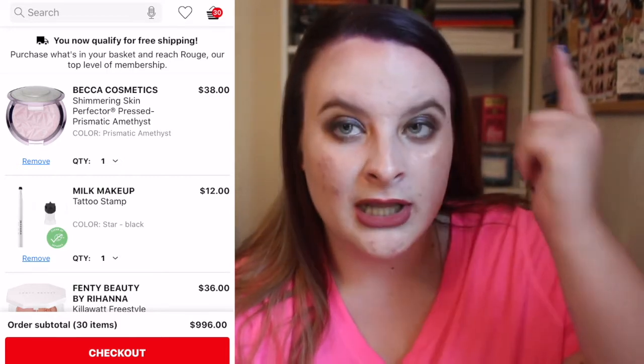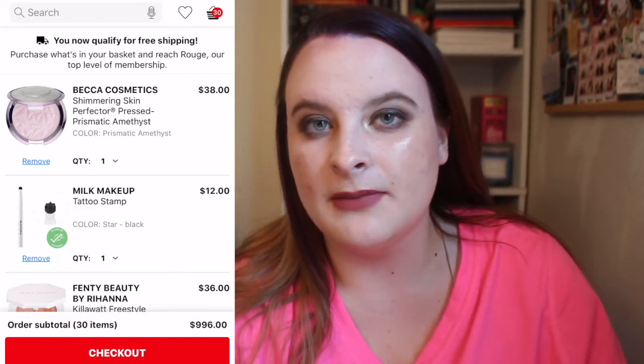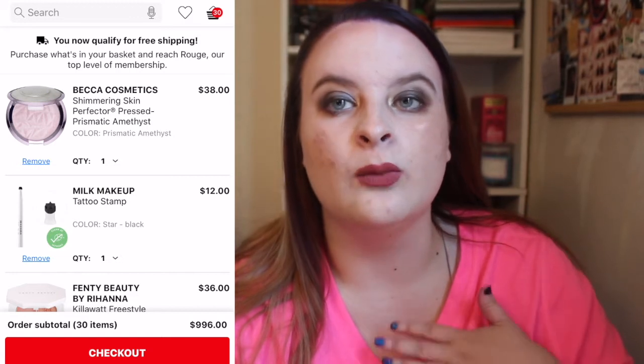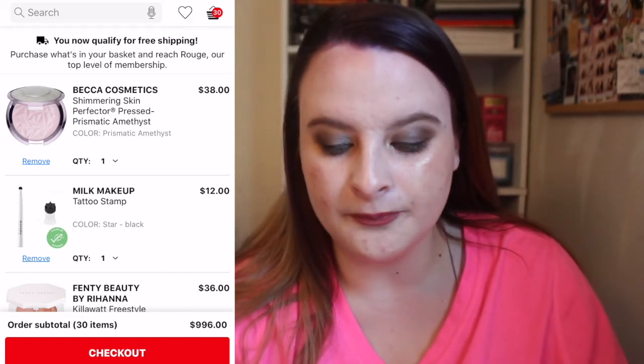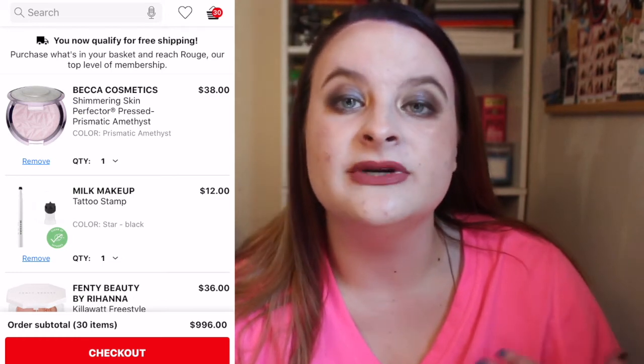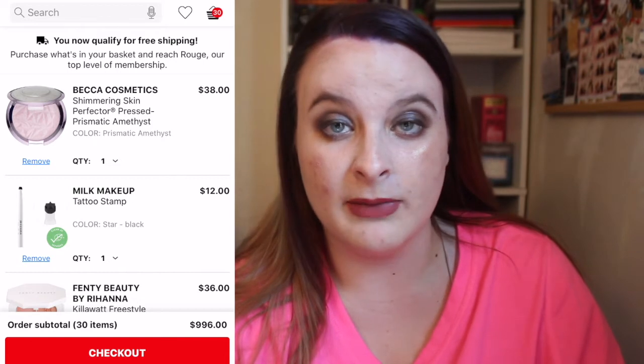So here it is. So I started with what was generally in my favorites to begin with, and then went off of that. So the first item is the Becca Cosmetics highlighter in Prismatic Amethyst. This has been on my wish list. This is my oldest item on my wish list.